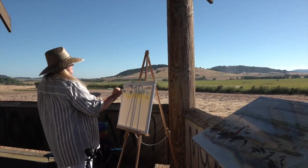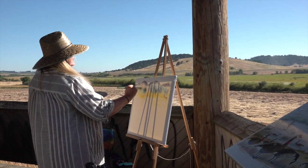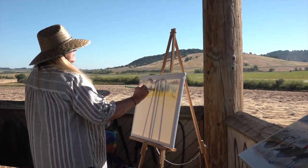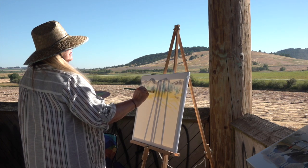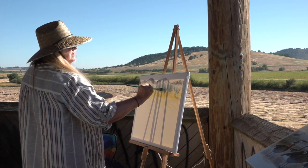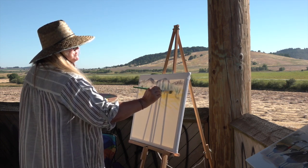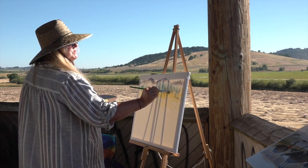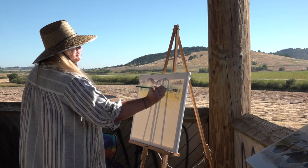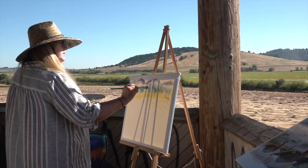The green in the distance, there's a stream there, and we need to bring in the slough, which is a waterway. Just a few months ago, this green area was full of water, and there are tons of birds out there.